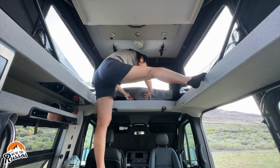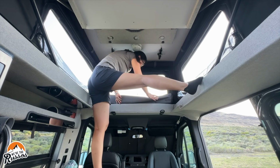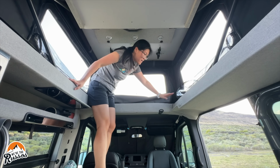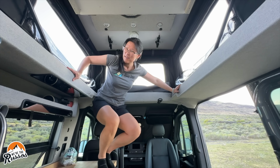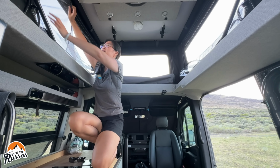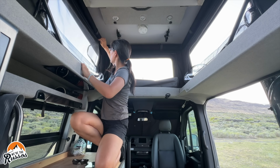What are you doing up there? I'm taking the sunshade off so we can get some airflow. Oh, now that the sun has gone over the horizon? Yes. And I'm gonna put the bug screens up because the flies are out. And the mosquitoes.